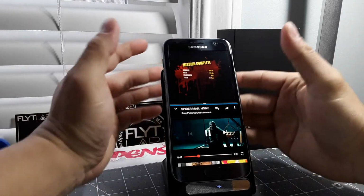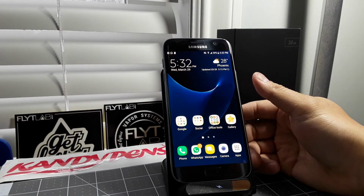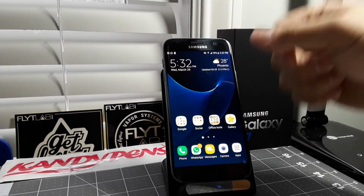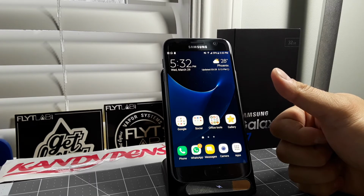So definitely kind of cool, neat to have there. I'm sure there's going to be a lot of applications that are going to be introduced for Samsung's multi-window function. So I hope I can see that more in the future.